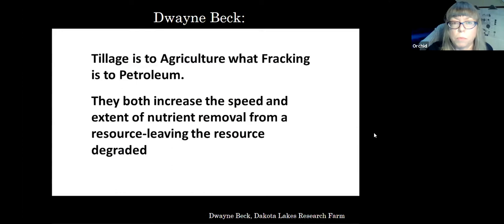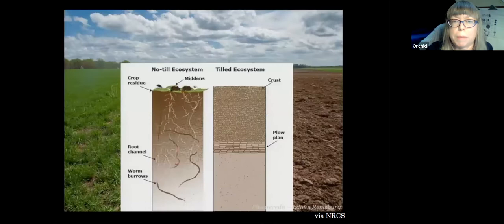So here's a quote from Dwayne Beck. We love him. Tillage is to agriculture what fracking is to petroleum, because the nutrients leave the soil when you till. They flush out into the soil, the plants take them up, but they don't get built back. And so also it destroys soil structure. So here on your left is no-till ecosystem, and on your right is a tilled ecosystem, and this ecosystem doesn't take in water, and this is where dust comes from right here, from those dust storms.